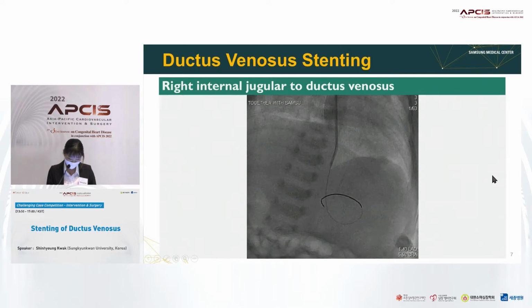So he came to the cath lab at the age of 3 days, and the procedure was performed under general anesthesia. As we were going to do a jugular approach, the patient lay in a supine position, with his head and neck turned aside for a more convenient procedure. The right internal jugular vein was accessed with a 5 French sheath. The ductus venosus was selected with a run-through extra support coronary guide wire, 0.014. So we did a venogram.